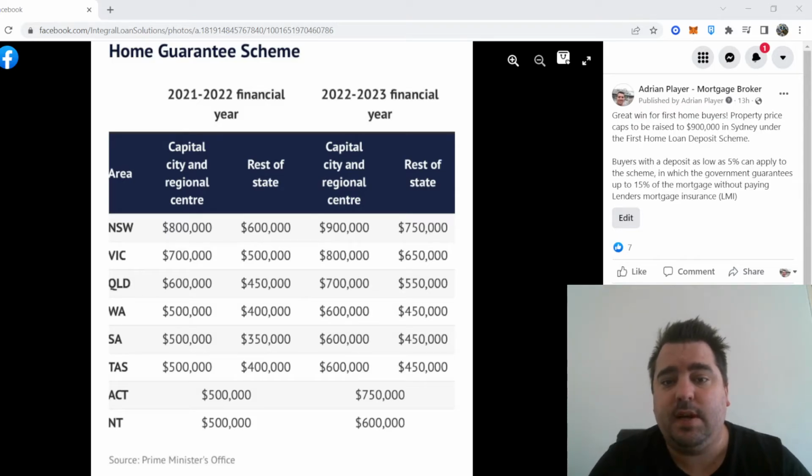All right, so this scheme's very similar to that. So instead of your parent going as security, this is the government going as security. So one, you make sure you contact one of the banks that has spots. Two, you make sure that you do that at the time, so January or July when the allocation is given, because at any point in the market, there's between 90 to 110,000 first home buyers in the market. All right, so if there's only 10,000 spots released, a lot of the time it's over allocated. So you need to make sure you get your spot.